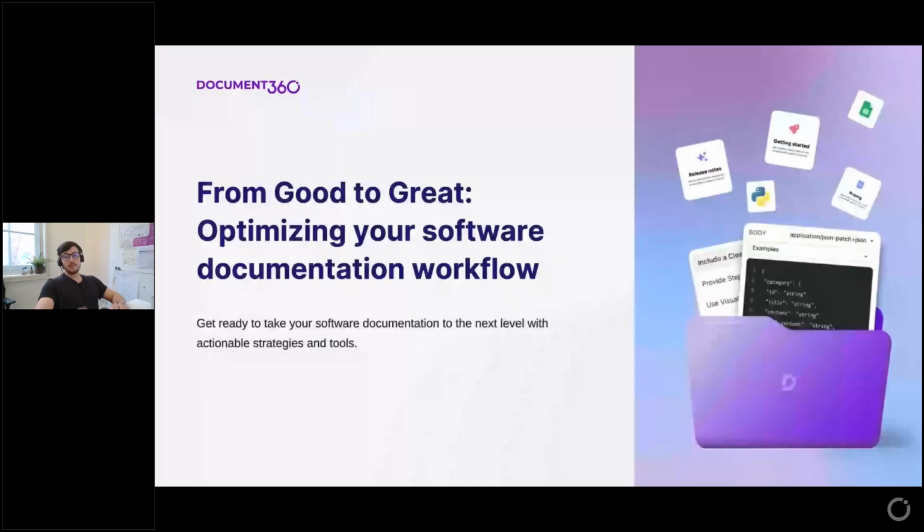So yeah, hello everyone and welcome. It's thrilling to see so many of you joining us today. And we're all here because we share a passion for clear, effective communication in the world of software. So let's just take a moment to reflect on how software documentation has been approached in the past.